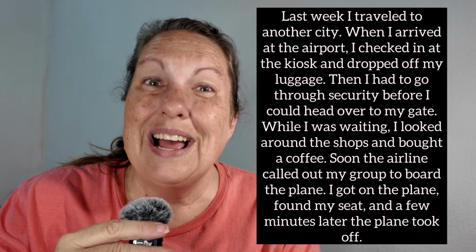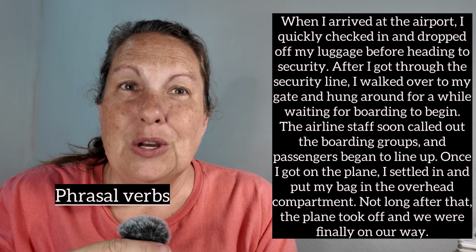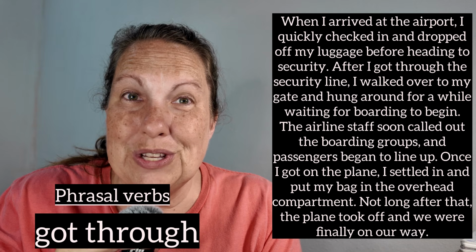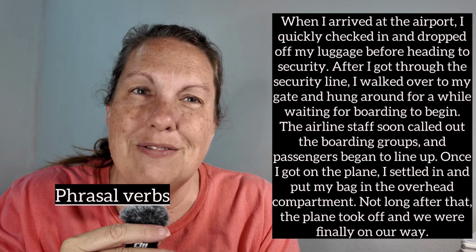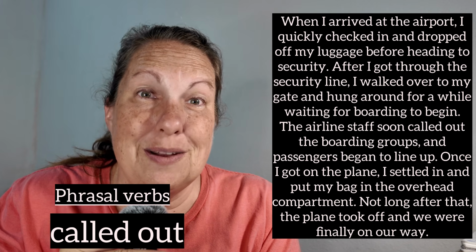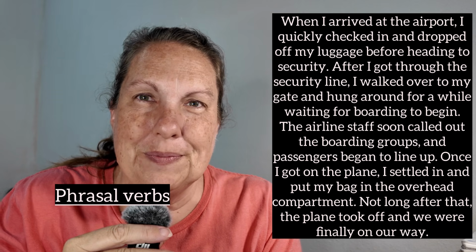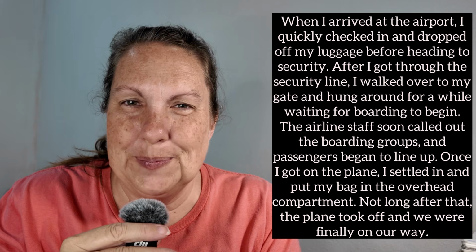Great job! All right, let's do advanced level now. When I arrived at the airport, I quickly checked in and dropped off my luggage before heading to security. After I got through the security line, I walked over to my gate and hung around for a while, waiting for boarding to begin. The airline staff soon called out the boarding groups, and passengers began to line up. Once I got on the plane, I settled in and put my bag in my overhead compartment. Not long after that, the plane took off, and we were finally on our way.